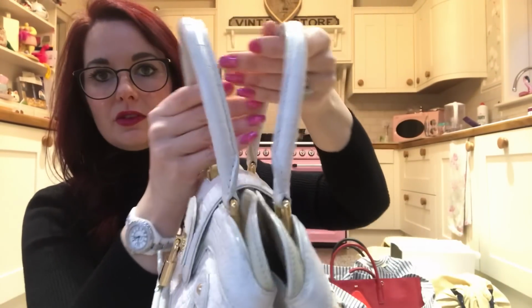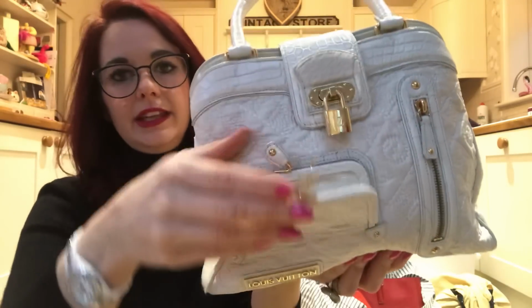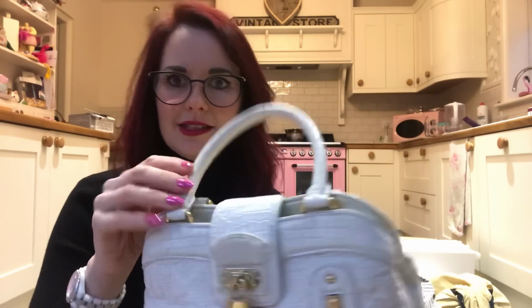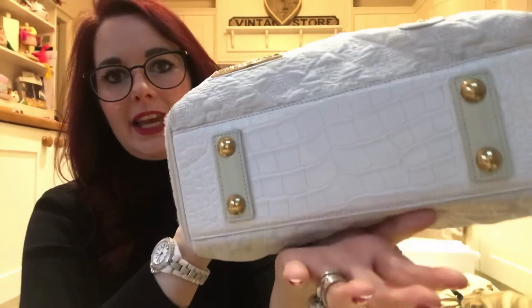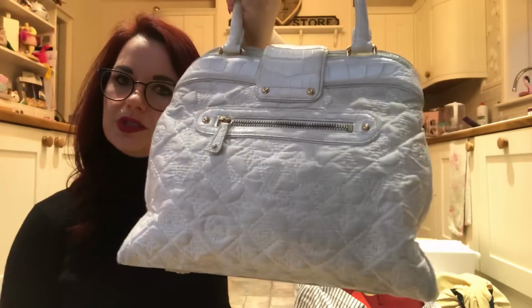So again, it has a top handle, a zip compartment on the back, and a little popper on the front. A lot of people, when I bought this, didn't like this bag, but I really like it because it is a bit unusual. It has alligator handles, I believe, pony skin on the side and then alligator on the bottom. It has been used now. It does have some colour transfer on the back, which you can sort of just see, but I just loved it. It was just so different.